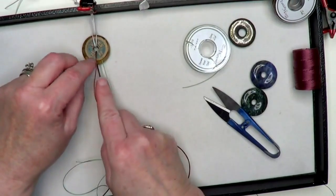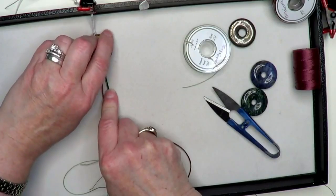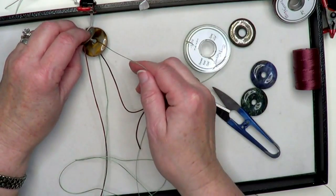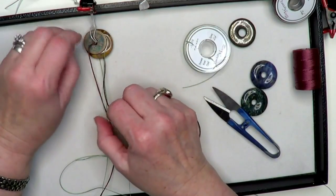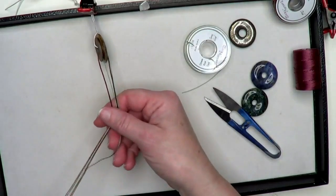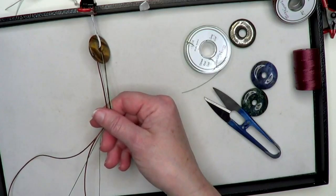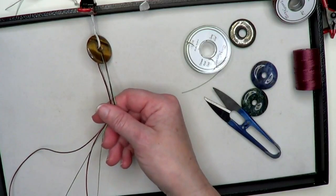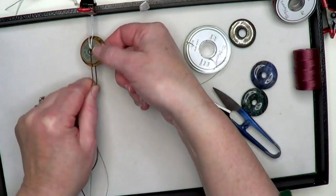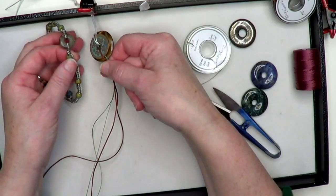Notice also what I wanted on the top here was just the leather to show. So I will put that 0.4 millimeter under that pie and over the pocket, under the I Ching coin, so it hides it. Though you can put it up if you want a little bit of color, but that's what I'm doing. Now, what Janice did here was she tied a knot with all the strands.